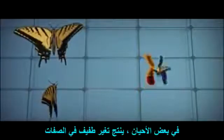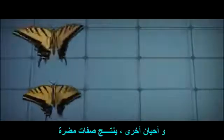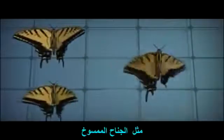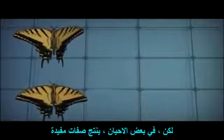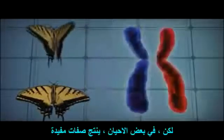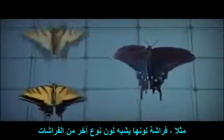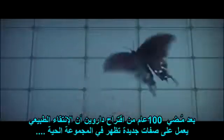Sometimes this produces characteristics in offspring that are benign. Other times it produces harmful characteristics, like a misshapen wing. But occasionally, the process gives rise to a beneficial trait. For example, a butterfly whose coloration mimics another species that tastes bad to birds. About 100 years after Darwin proposed that natural selection acts on new traits appearing in a population, genetics revealed the biological mechanism that gives rise to those traits in the first place.